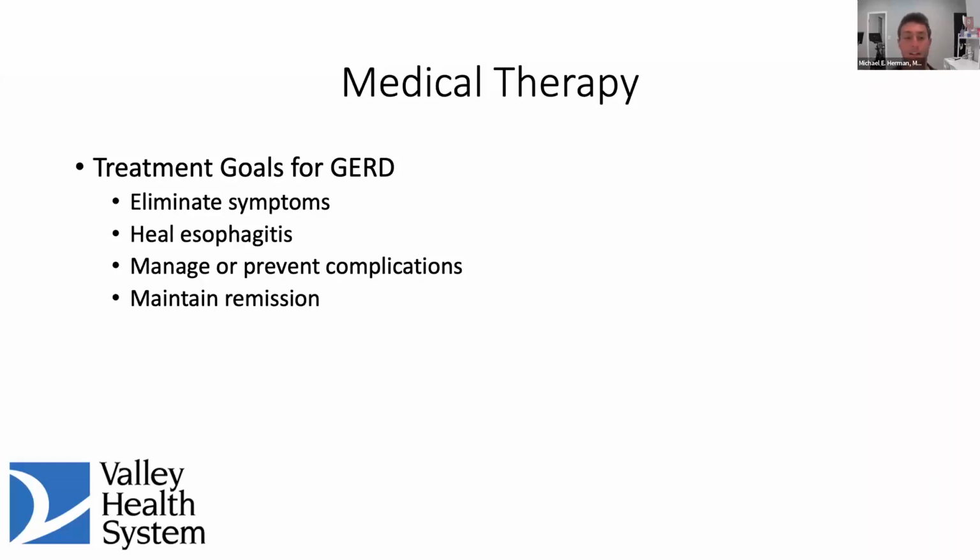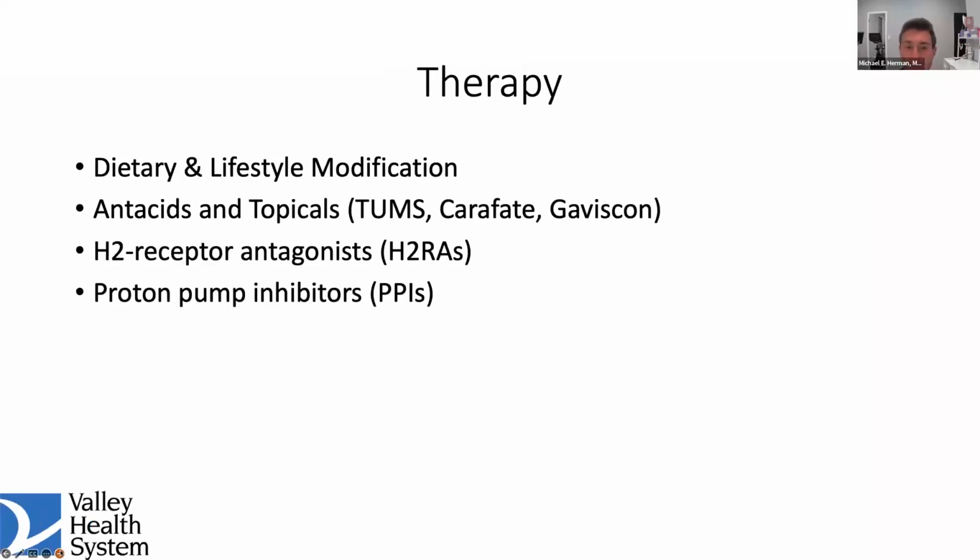If there is any evidence of esophagitis on endoscopy, which we'll talk about shortly, we want to make sure that gets healed up, because we'll talk about some of the complications of esophagitis. Again, we want to maintain remission. We want to keep people feeling well. And remission here, I know it often gets associated with cancer terms, but it's a loose term here, where we want to maintain people feeling well without evidence of inflammation in the esophagus, and really without major symptoms.